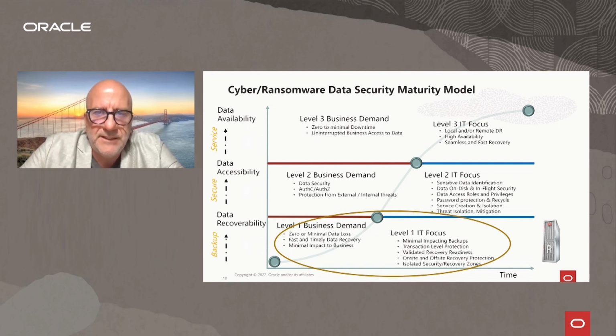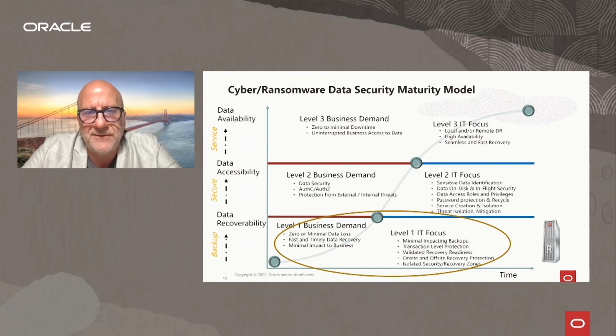The foundation is always data recoverability. The first thing that you should look at is to make sure that whatever happens, you have a valid, secure backup of your data that you can restore quickly and that you can restore up to the closest point in time, right? Up to the closest time to the attack. So minimizing data loss, basically.